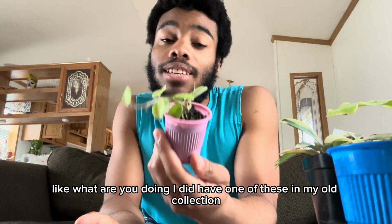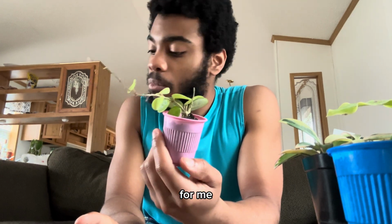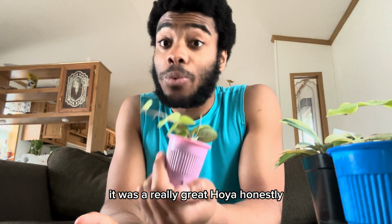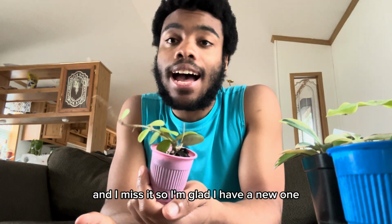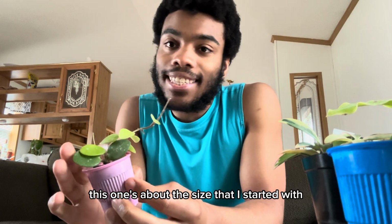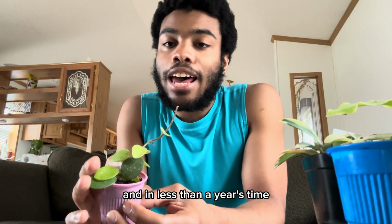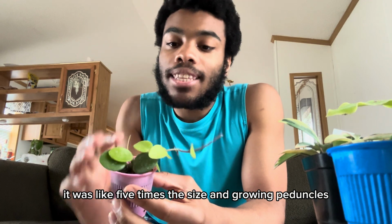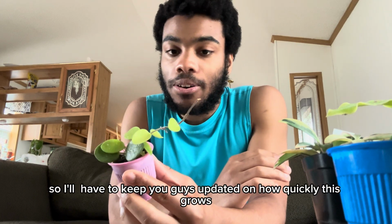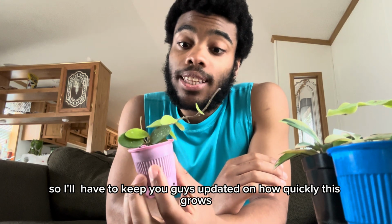I did have one of these in my old collection, and it grew extremely fast for me. It was a really great Hoya, honestly, and I miss it. So I'm glad I have a new one. This one's about the size that I started with, and in less than a year's time, it was like 5 times this size and growing peduncles. So I'll have to keep you guys updated on how quickly this grows.